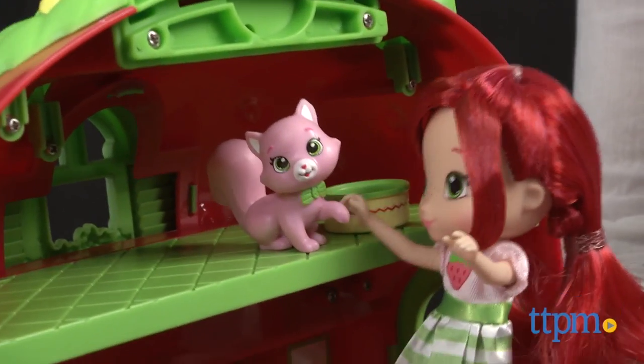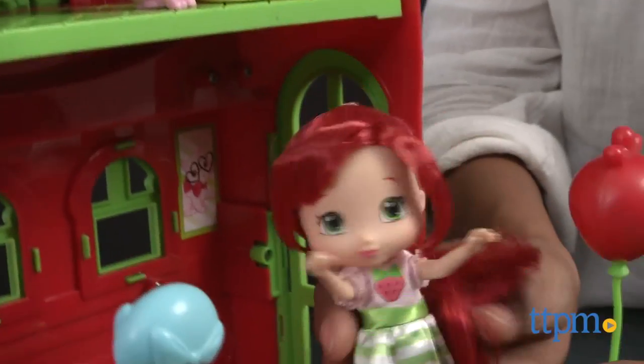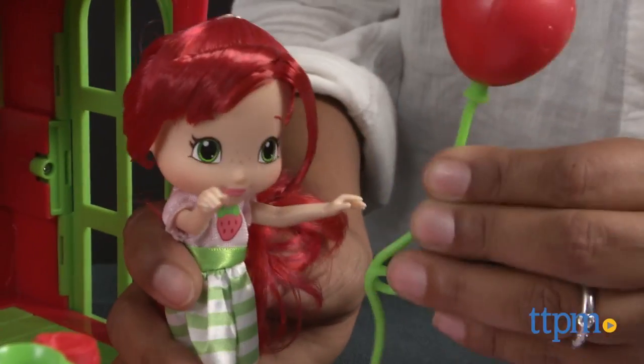The Strawberry Shortcake Strawberry's House and Café is for ages 3 and up and made by The Bridge Direct.